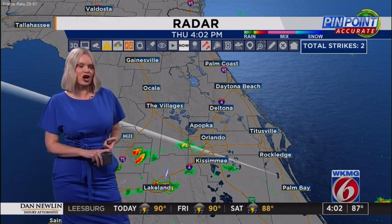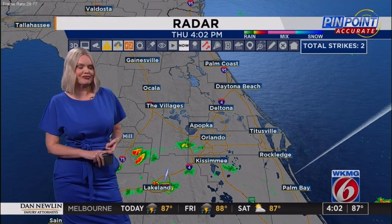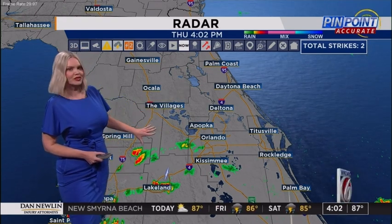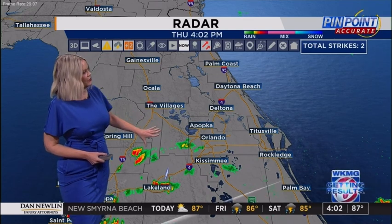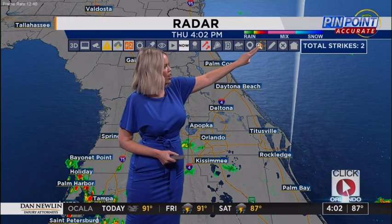And if you do get caught in a rip current, you can swim parallel to the shore until that current releases you. Here's what's happening right now across Central Florida. Most of us are in pretty good shape. We've seen that East Coast sea breeze moving inland. A few isolated showers not really holding together all that well as they continue traveling off toward the west.